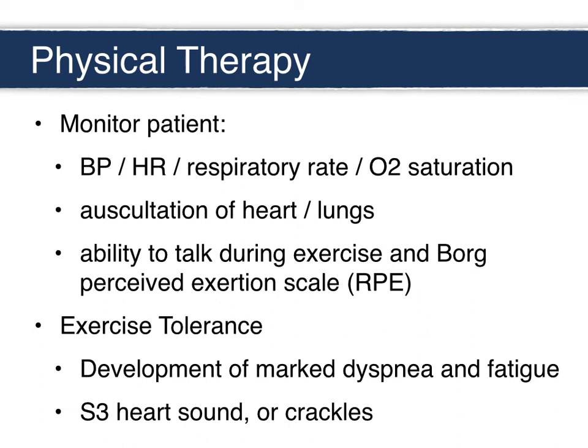We monitor the patient. We can monitor their heart rate and blood pressure. Remember, their heart rate sometimes is not the best measure. Blood pressure may be artificial too, depending on what kind of medications they're on. We can measure their respiratory rate and their oxygen saturation. And oxygen saturation is really good as long as the patient doesn't also have obstructive pulmonary disease. Respiratory rate tends to be pretty good if the patient has healthy lungs.